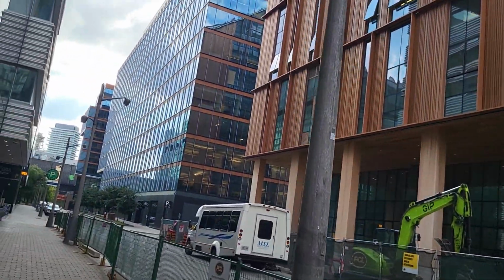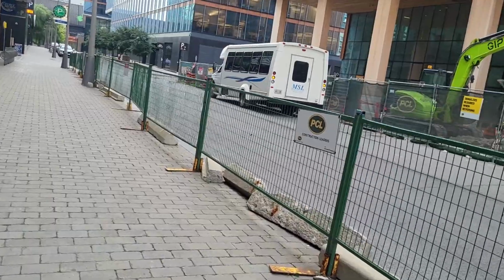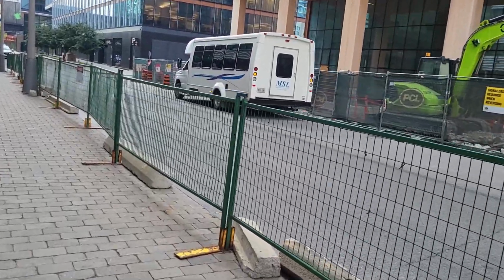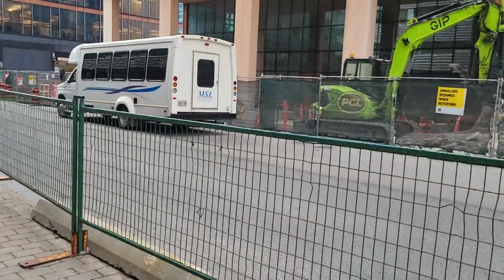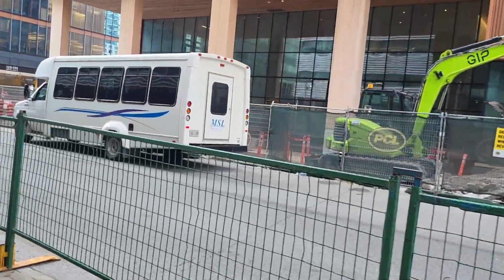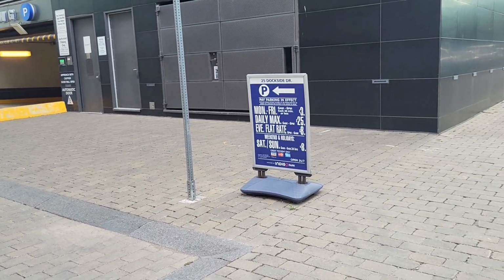Lots of buildings, each connecting into the other. Campus. They have a cyclist entrance. I think you get the idea. I'm just going to pause it. So they do have paid parking here.